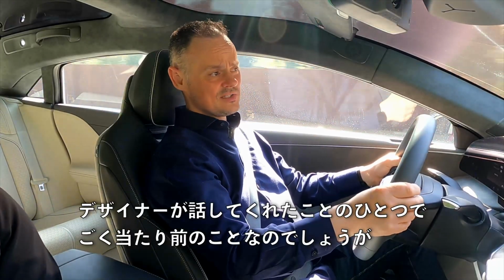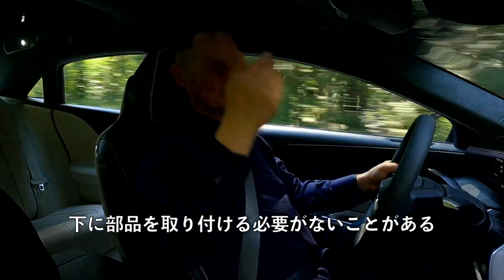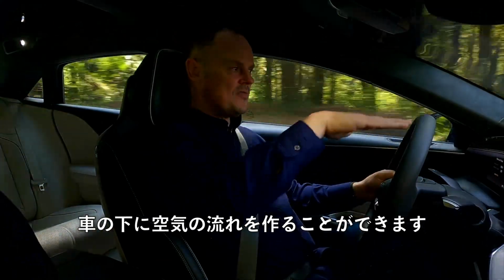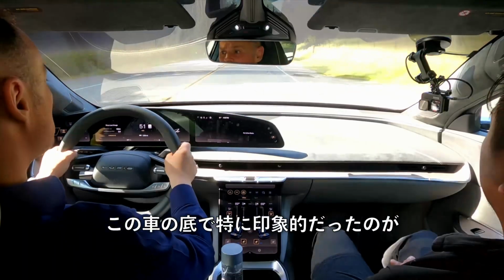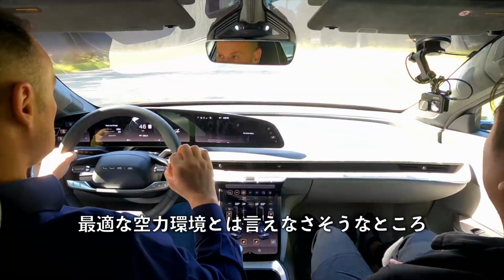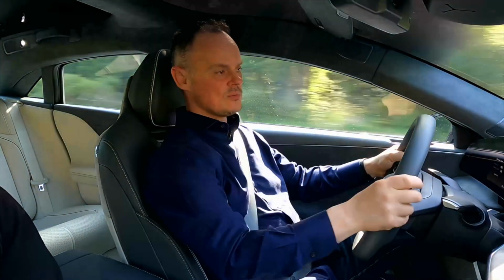One of the things the designers told us, which I guess is pretty obvious, but still pretty cool, is that the advantage of electric cars over internal combustion engines, because they don't need to fit any components underneath, you really can create a perfect environment underneath the car for the flow of air. So a completely flat plane. But one of the things that's particularly impressive about the bottom of this car is apparently that isn't an optimal aerodynamic environment. What you want is a slight bow at the bottom to create the lift where you want it, the downforce where you don't.